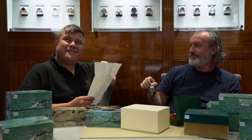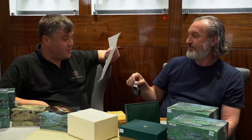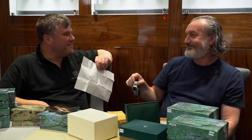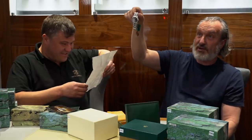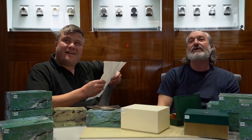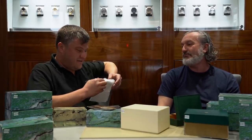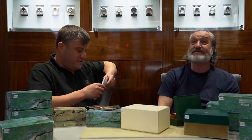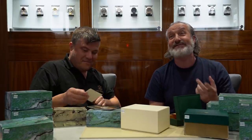1,600 quid. It's not bad, you know. The watch was £1,950 as a copy of the original receipt, and the customer got £200 discount, £1,750. Back in the good old days, so brand new stainless steel Rolex, £200 discount. Yeah. Can you imagine? 1950 list. Can you imagine going into a Rolex retailer now and having the audacity to ask for a watch? Never mind ask for discount.